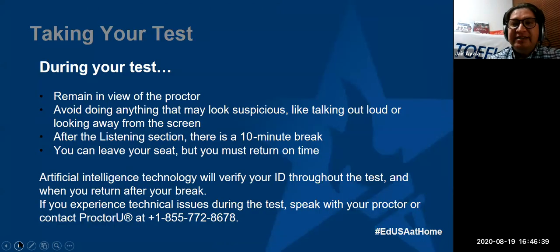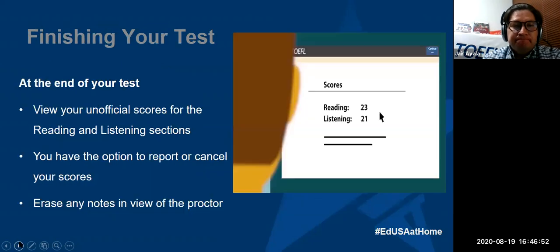Okay, so during the exam, basically what you need to do is to do exactly what I have been doing. Be in front of the camera and be in this position where you are showing that you are taking a test. Basically, that's about it. Okay.